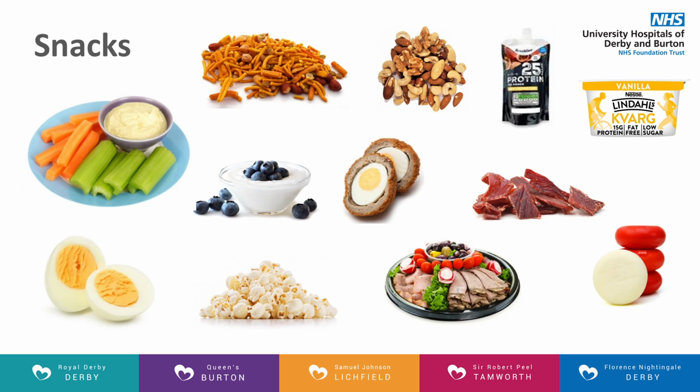As for snacks, suitable options include plain popcorn, hummus, peanut butter or pasteurised soft cheese with carrot sticks or celery, full-fat Greek or quark-based high-protein yogurts with a little fruit, oatcakes with cheese, olives, nuts and seeds and cooked meats.